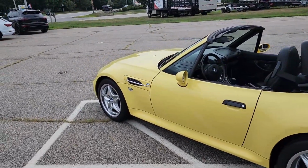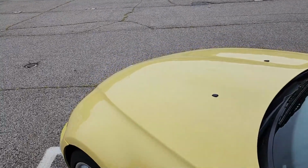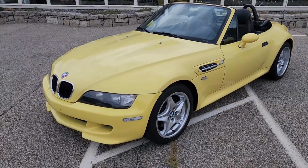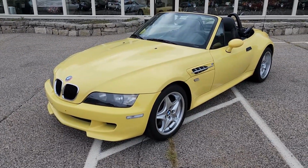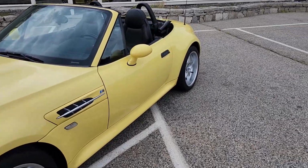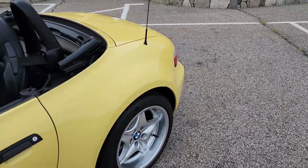So starting here on the exterior, of course, the first thing you'll notice is the bright and punchy Dakar Yellow paint scheme. It's a really unique color. I almost think of it like a pastel sort of yellow. It's not nearly as rich as a lot of yellow paint jobs that you'll see on cars. And I think it suits this car really well. It especially suits the era very well, you know, late 90s, early 2000s. It just looks right to me. And I think Dakar Yellow is kind of an iconic color.